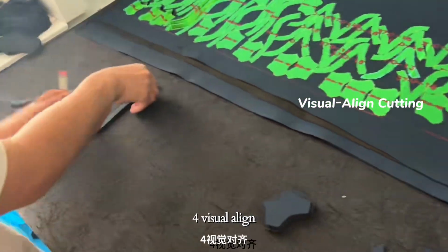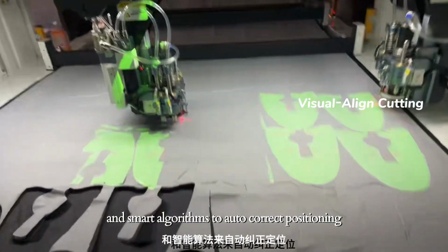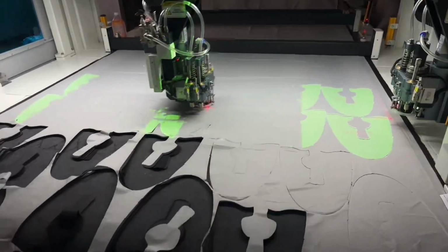4. Visual align cutting uses a high-def camera to capture your printed contours and smart algorithms to autocorrect position, delivering flawless cuts every single time.